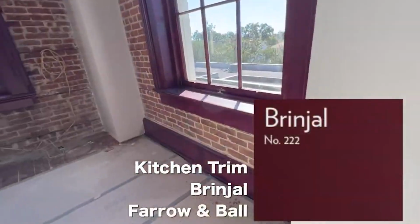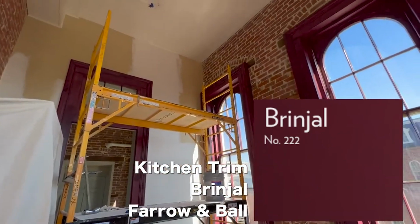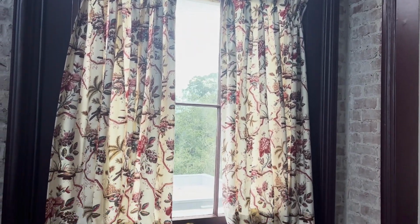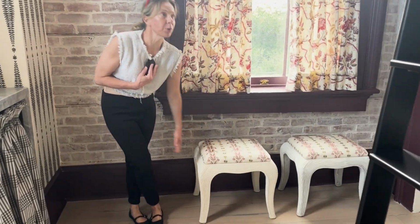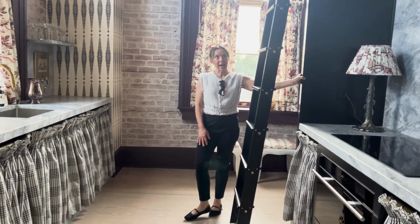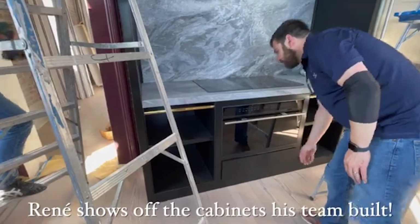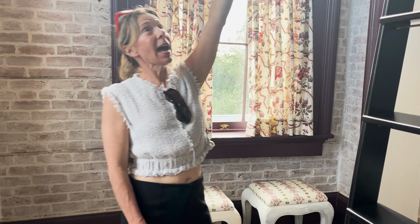That's beautiful. Then of course we offset this whole thing with this amazing color by Farrow and Ball and these Pierre Frey curtains. We did these fun little stools and this beautiful embroidery. We juxtaposed that with some more modern cabinetry.